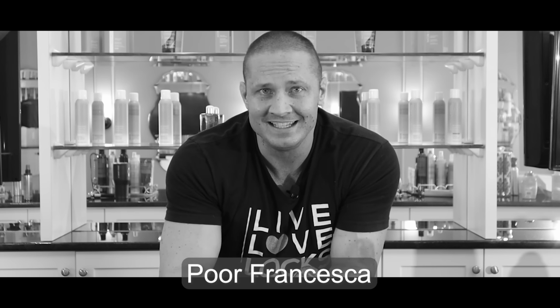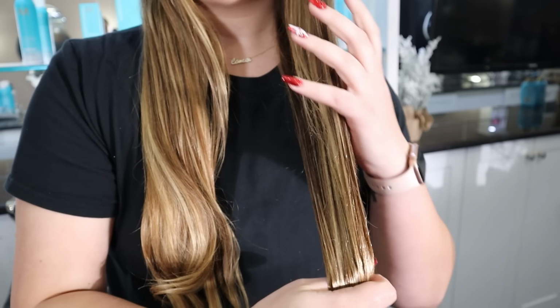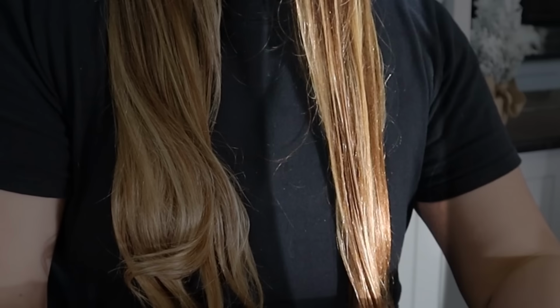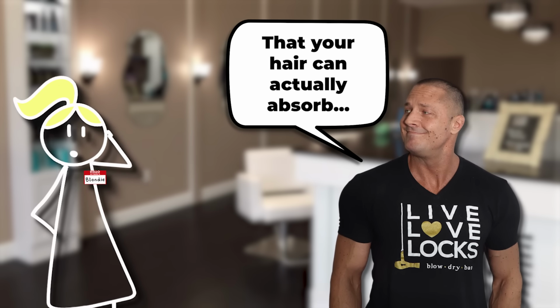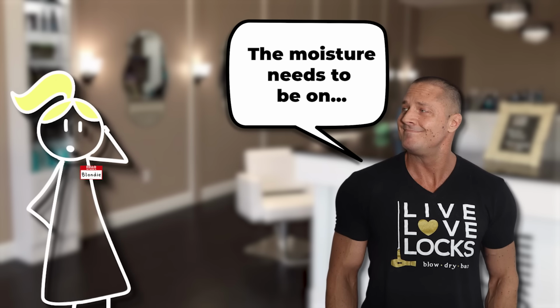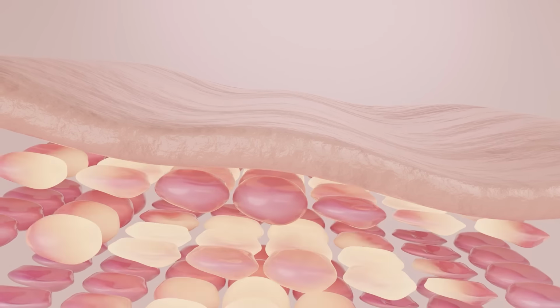Poor Francesca. It doesn't help your ends at all, because this oil doesn't actually get absorbed by the hair. It just sits on top doing nothing except maybe getting your shirt wet if your hair is long enough. So I tell her, you have to use an oil that your hair can actually absorb. The moisture needs to be on the inside of your hair. For dry skin, you use lotion that actually absorbs into your skin. You don't use like baby oil on top. The moisture needs to be on the inside.